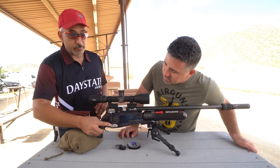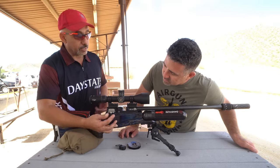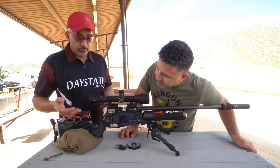And this is actually something Tom had done. This is off the newest Daystate, the Delta Wolf. This is their extended charge handle. So now it gives me a nice lever, and I'm quick onto the gun with it. So that's my charge handle.